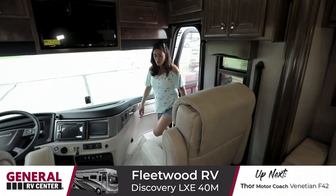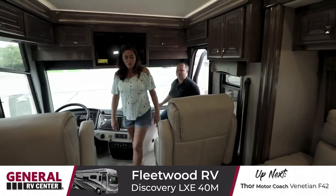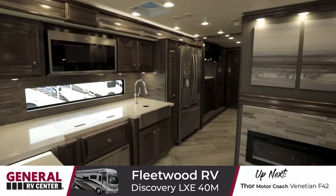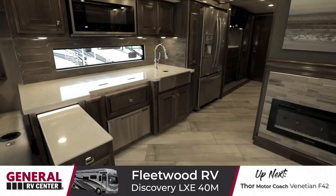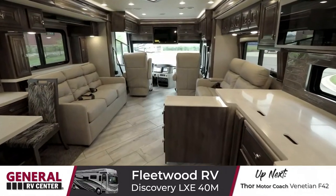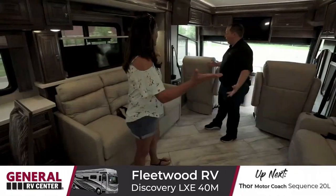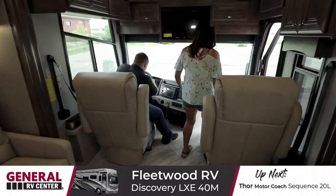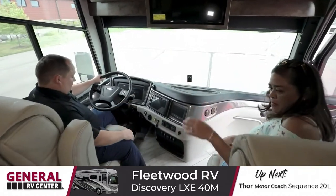Gosh, this is beautiful. Wow. Look at the floor. I absolutely love it. Let's take a quick 360 if we could and just show everything that's going on in this motorhome. This is gorgeous. Absolutely. What better place to get started on a diesel pusher than right up front? Oh my goodness. Wow. Super comfortable.